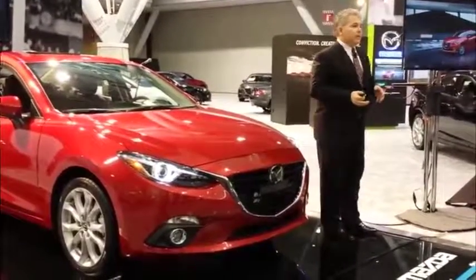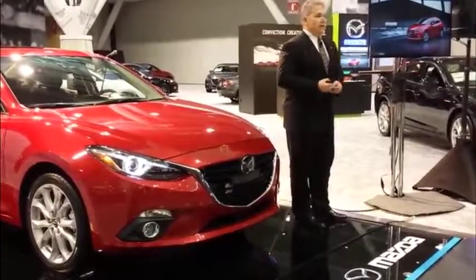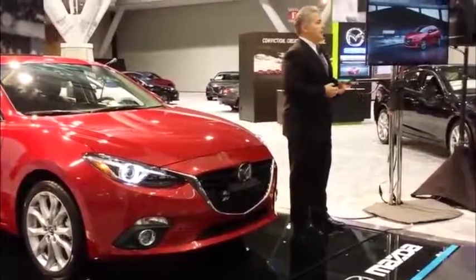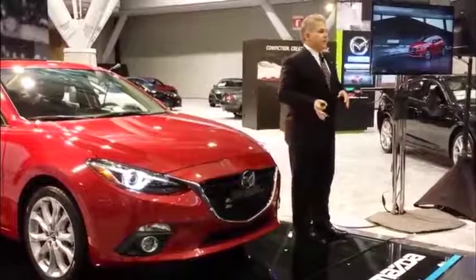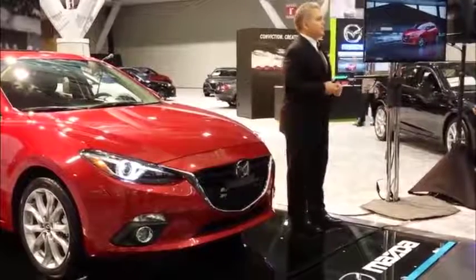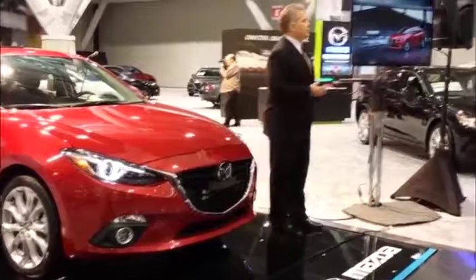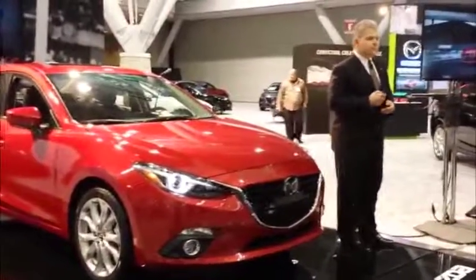And then more importantly, we also brought to the market a lot of features that you just didn't find in the compact segment. Things like leather, navigation, xenon headlights, rain-sensing wipers. Think about it. Before the Mazda 3 came along, in the compact segment, you couldn't get a car with leather or navigation, no matter how much you wanted to pay for it. But you could with the Mazda 3 when it was introduced. So that caused the competitors to take notice, and everybody pretty much upped their game substantially. So there's a lot of content now that's offered in the compact segment.